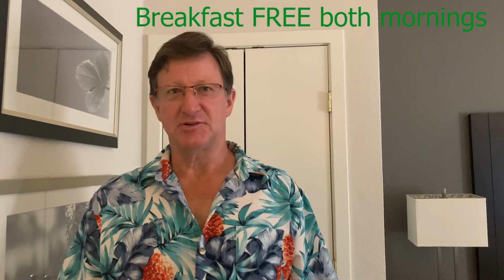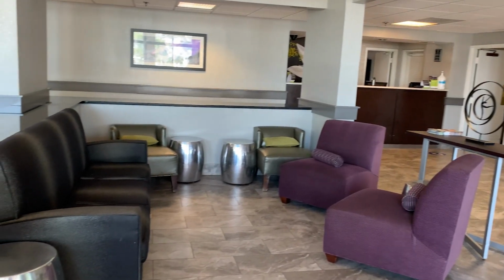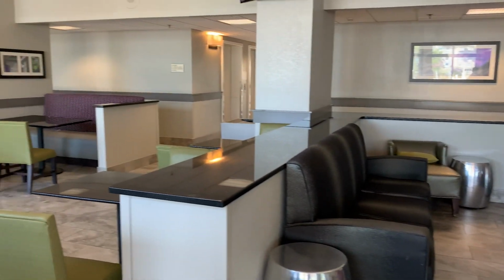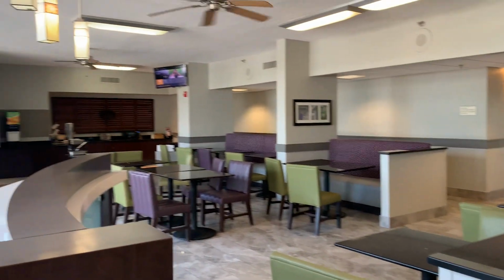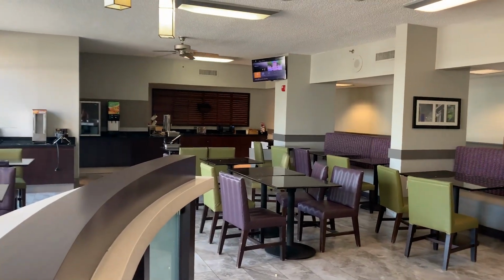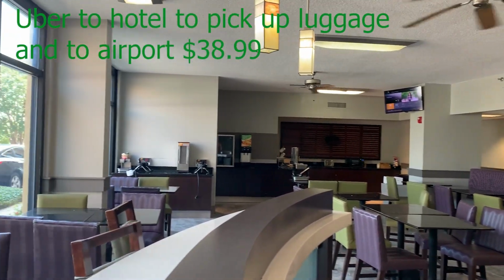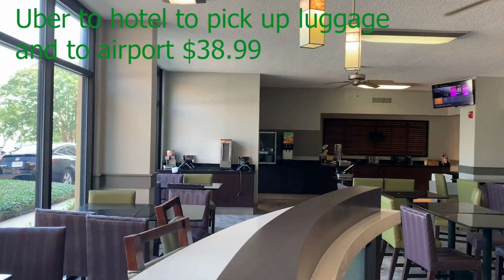What do you think, Steve? Yeah. And they had a good breakfast. There was sausage and eggs and toast and waffles, muffins, cereal, yogurt. A lot of stuff. So it was definitely worth the $200. Here's the lobby of the La Quinta. They have some seats to sit in, and right over here is where they have the breakfast. They got lots of tables and chairs, but a lot of people come in here. It is a very good breakfast, and they have waffles, so it's a hot breakfast too.